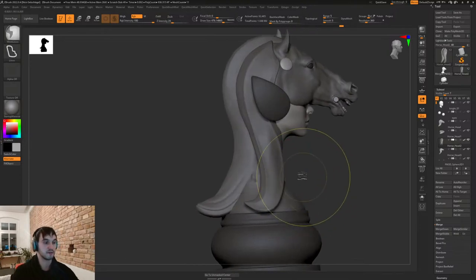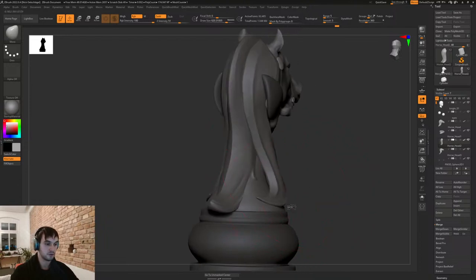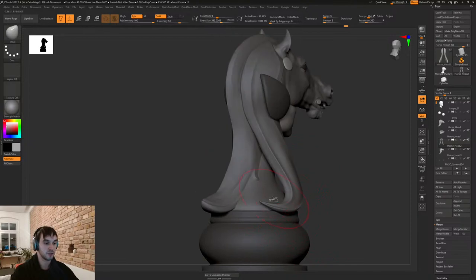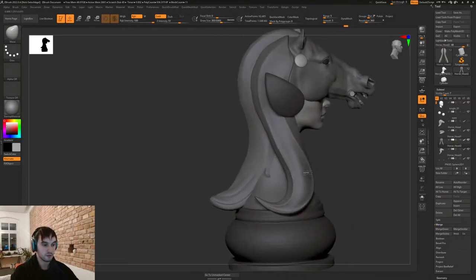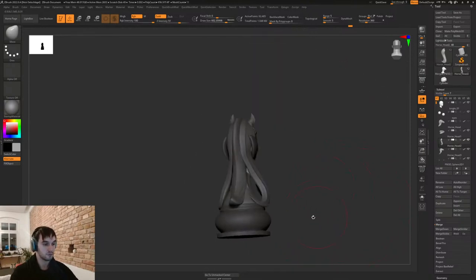Oh, I actually like that a lot. So let's push this even further. I like this kind of negative space that could be created here. And this kind of S curve. I like it.